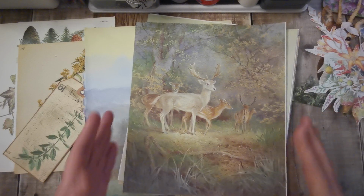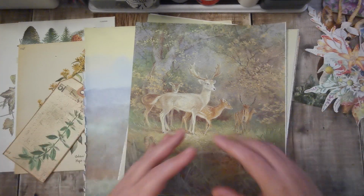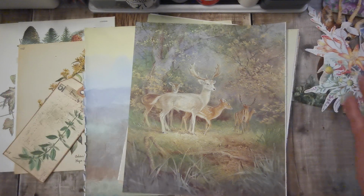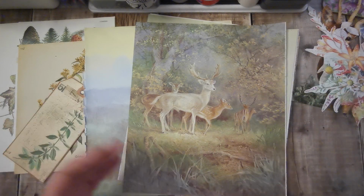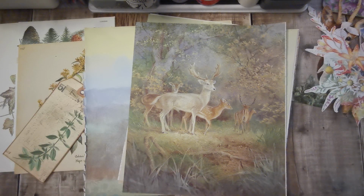I took a load of pages. I'd gutted a load of books, and I was like, what can I do with this? What would be the best thing to do with it? Then I put them all into sections, and I've worked through the sections. So this is the final section. Wow, I've made quite a few things.